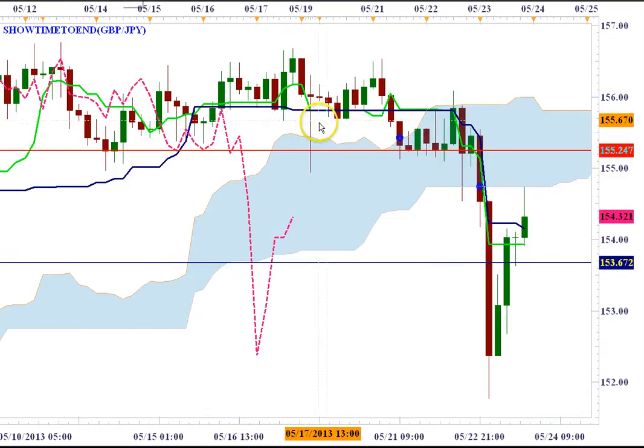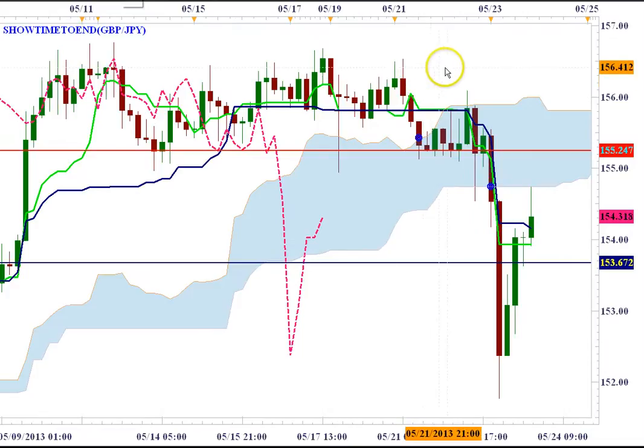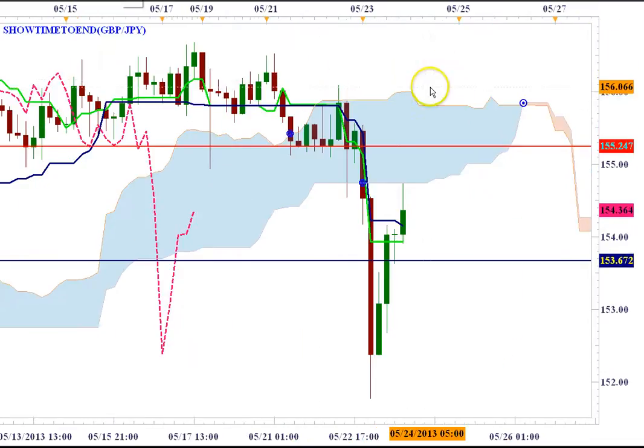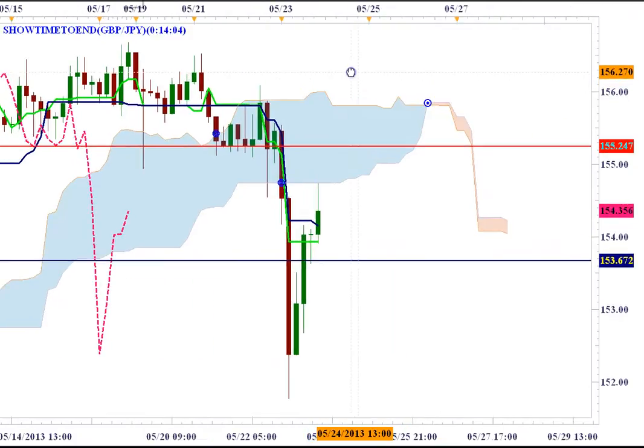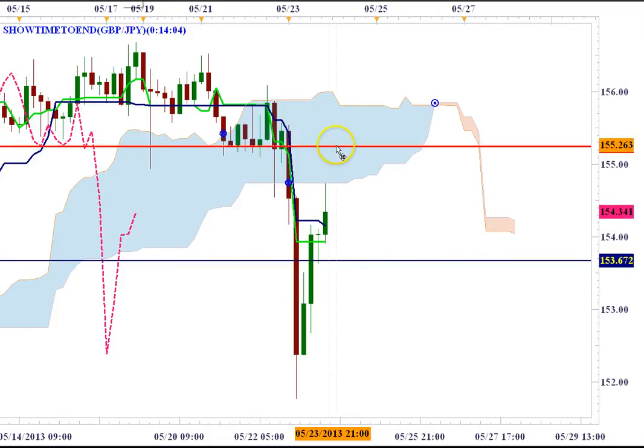But then you go to the 4-hour time frame and you get conflicting information. If your information is that conflicting, you don't want to even take the trade. Don't even mess with it. Wait for it to set up like it should. So basically the daily is bullish. We should be looking for long trades.